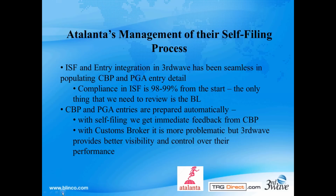I think also there have been some myths out there about having to transmit via the FDA's prior notice system, and that's not the case with TRG and Third Wave, because it's a simultaneous transmission. Once that data set is in there for both the customs entry and the FDA, you press one button, one transmission that goes both ways. It populates on the dashboard, gives you the visibility, and you know when it's been entered. So that's worked out real well.